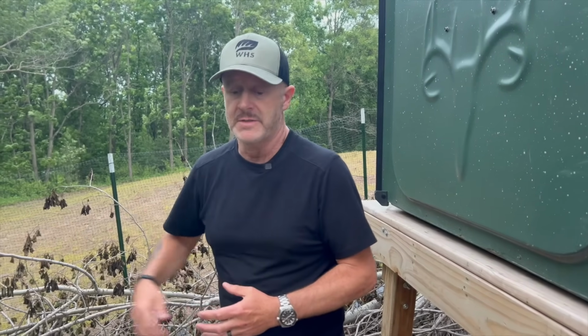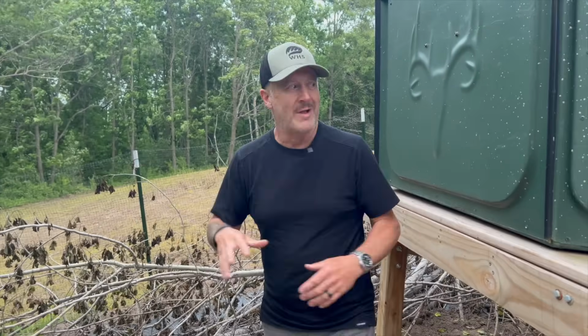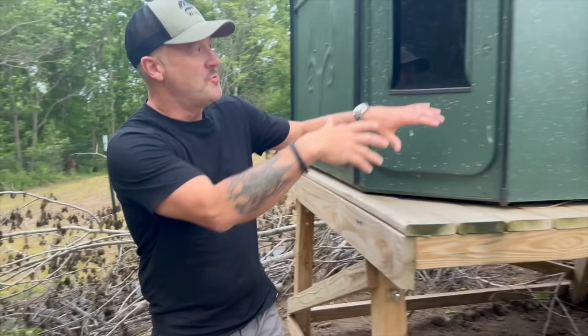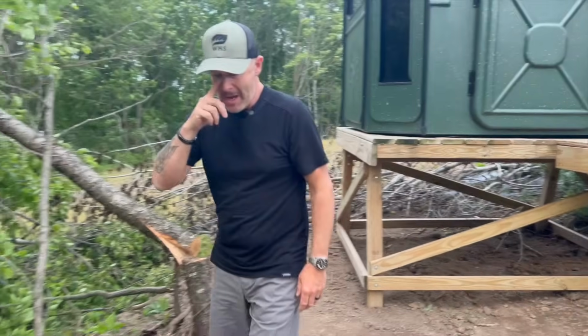These silky dogwoods the deer don't eat. So this is part of it, getting the spot for the blind. And you can see the sumac and gray dogwood, briars, everything we have around here. And I'll show you where we cleared this out over here.